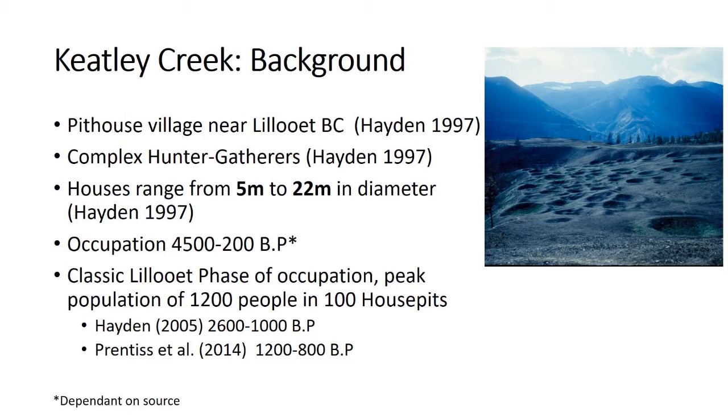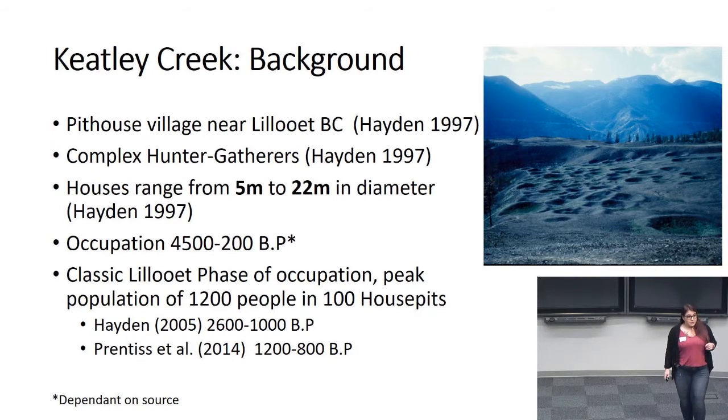The village looks like this now, and each of those holes in the ground used to be a pit house. These pit houses ranged in size from 5 meters to 22 meters in diameter, and the two house pits I'm looking at are the extremes. So house pit 9 is 5 meters in diameter, and it's believed to be a ritual house pit, and house pit 7 is 22 meters in diameter and believed to be a residential home.